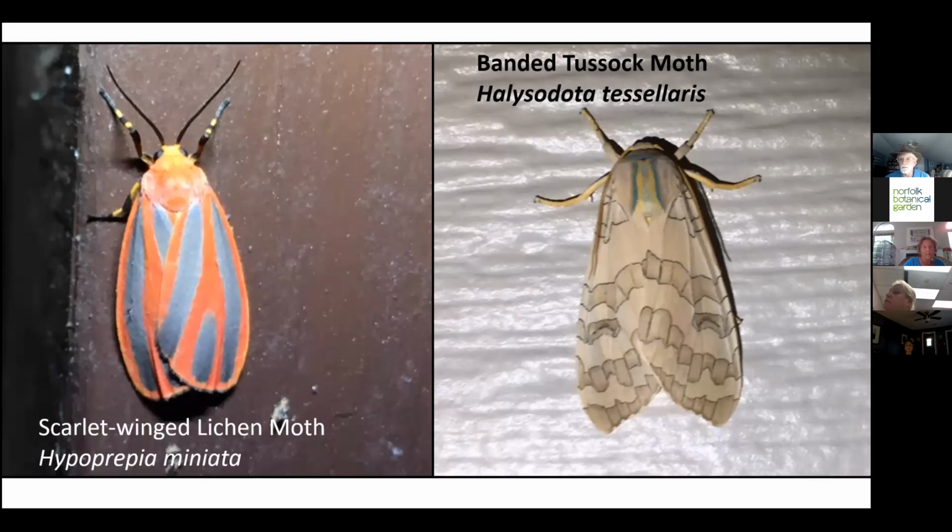Banded tussock, pretty common in our area. I don't know if I have any Lepidopterists in the audience, but there are actually a lot of tussock moths like this in this group. They're kind of hard to tell apart without doing dissections and things like that, but I'm going to claim this as a banded tussock.